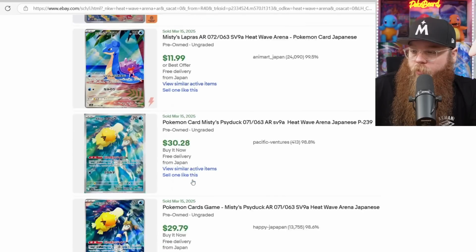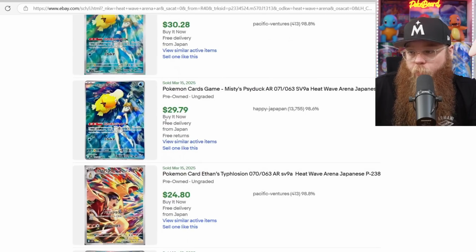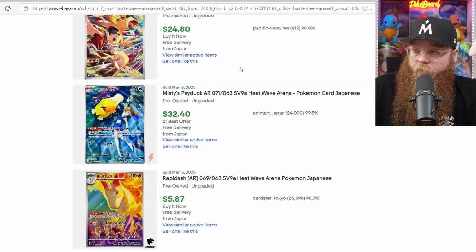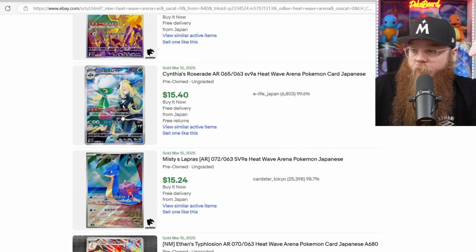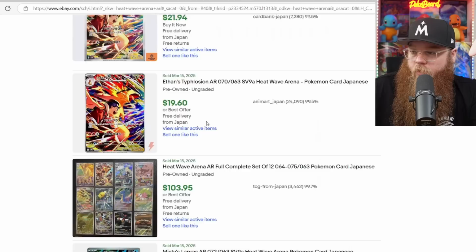And we got the Lapras for $12. Misty Psyduck for $30, $29. These were selling for about $24, $25 the day before. Another one for $32. We got a Typhlosion there at $25. Cynthia's Roserade at $15. That's already coming down in price. That was in the 20s.